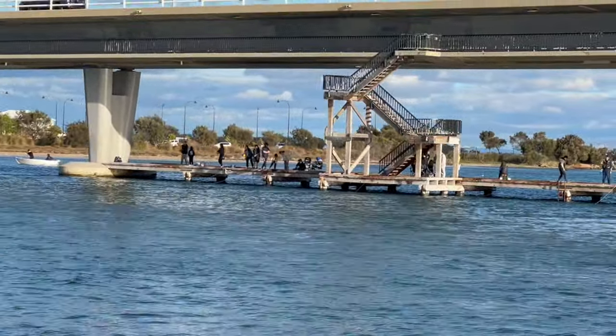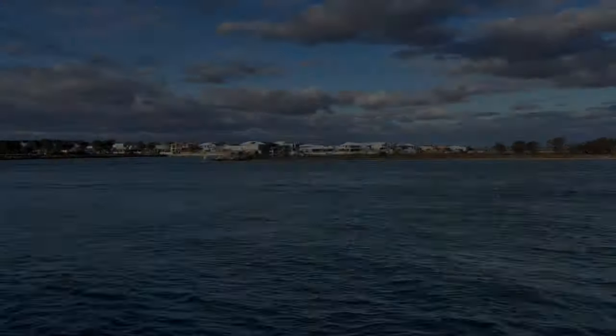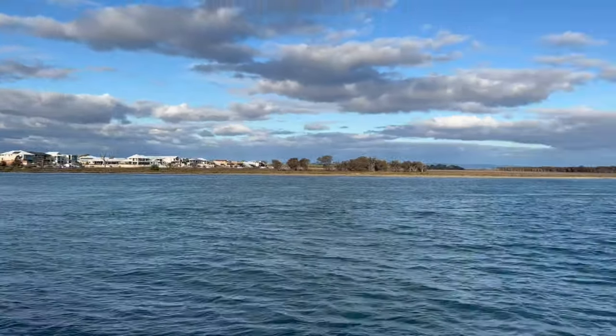Cruise will take you to an open sea before heading back to the jetty. And if you are lucky, you might happen to see some more dolphins on your way back.